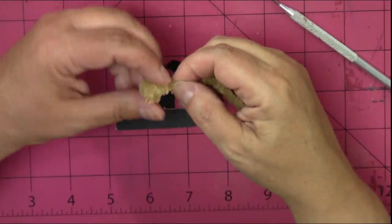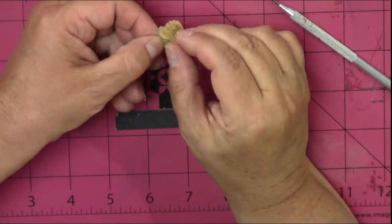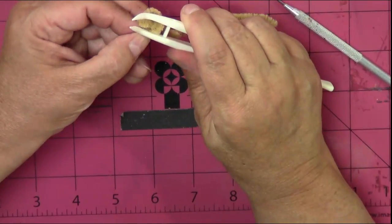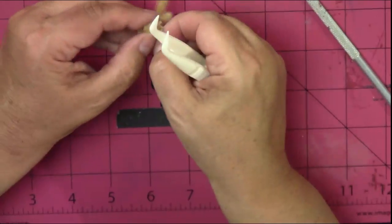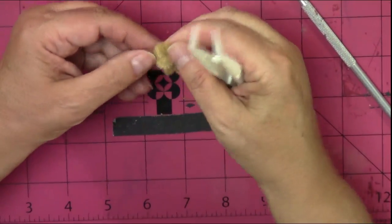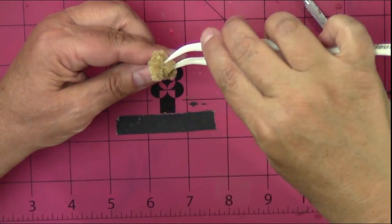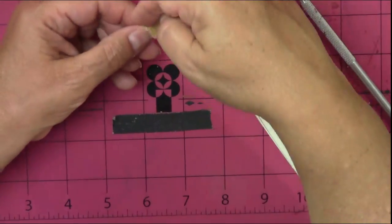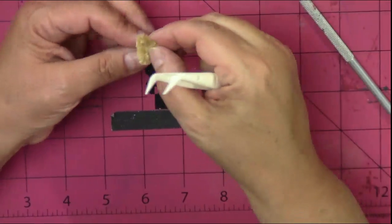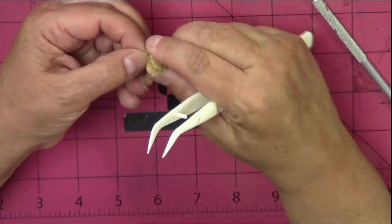Okay, so technically, here's my teddy bear face. What I do with my tweezers is I press the nose a little bit so I have that shape that I'm going for, a bear. Okay, I also press the two. Remember, I cross once here and once here. So now I'm putting them together so later I can insert the eyes without any problems.